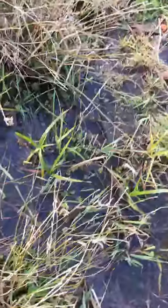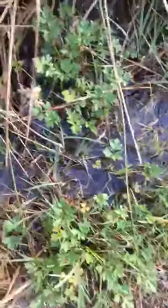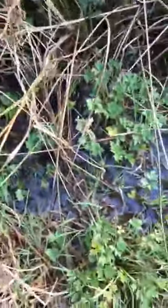There's a little shrew or something that just swam across right here. What? Yeah. You gotta let it get out of there, or it's gonna get too wet. Oh, I see it. Where? It's right there. Is it still swimming? Yep.